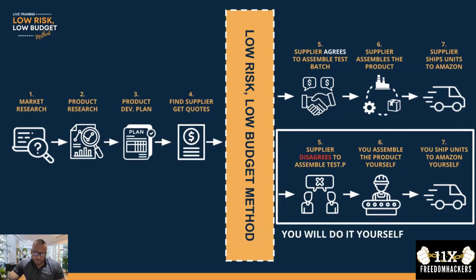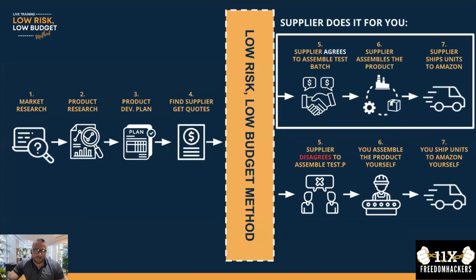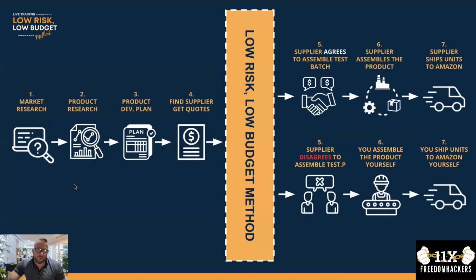They think that this first four, what they do in the first 4 stages, is what they need to release as a test batch as well. A lot of people think that, and it's not. I mean, this is not a problem. This is how we did things all the time. This is how all professional Amazon sellers are doing.